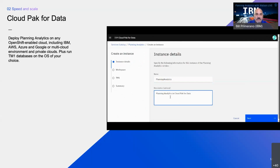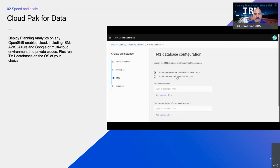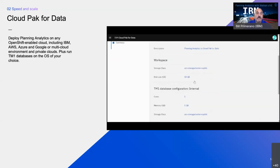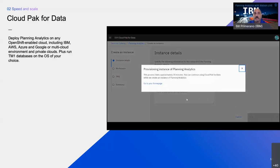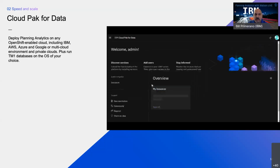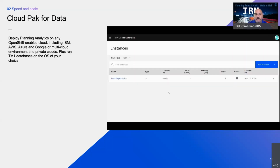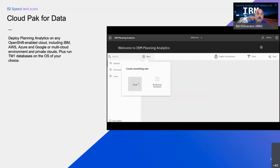And so that enables you to have new services quickly using the power of an integrated data and AI platform at your fingertips. So for those of you who decide to move to Cloud Pak, you can deploy EA, as you see on the screen here. I'm going through the process of provisioning an instance. And really, it's simply, you navigate to the Cloud Pak homepage. You go through and you search for Planning Analytics, and then you select it and provision it. And that's as easy as it gets to now spin up a new TM1 server for your deployment.